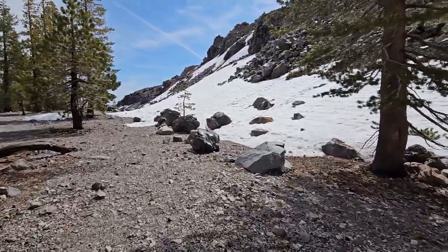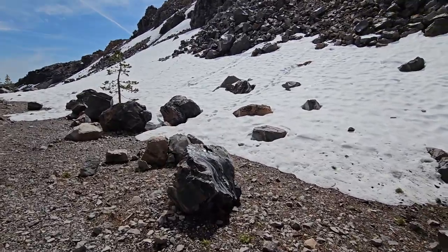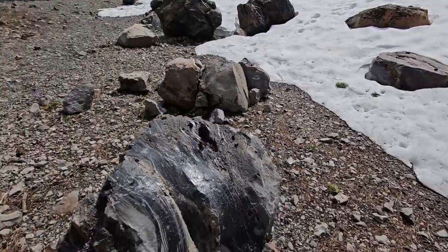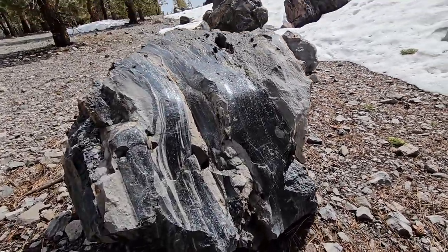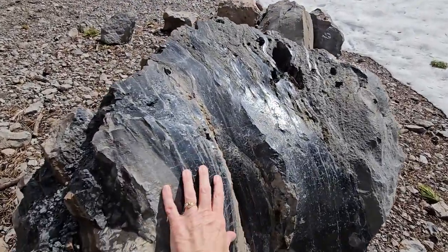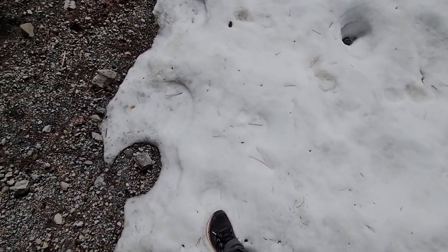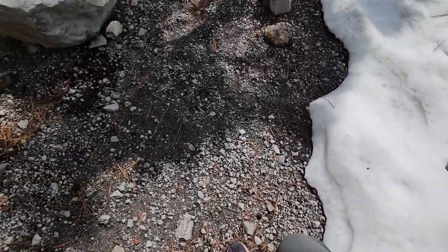But check this out. Here's another piece. I'll get in the light so you can see it better. Look at that. Very nice. Hand for scale. Foot for scale. Gotta always do that. Gonna keep going along here, see if I can find some to collect, because you can collect this out here. I looked it up before I started picking some up.